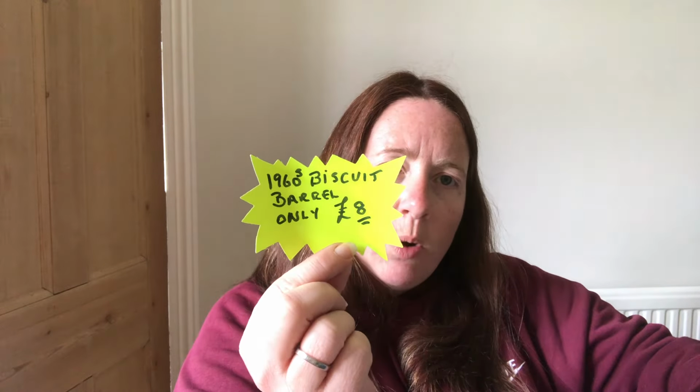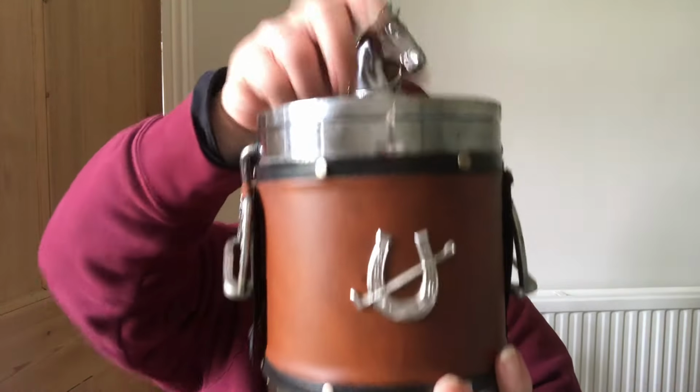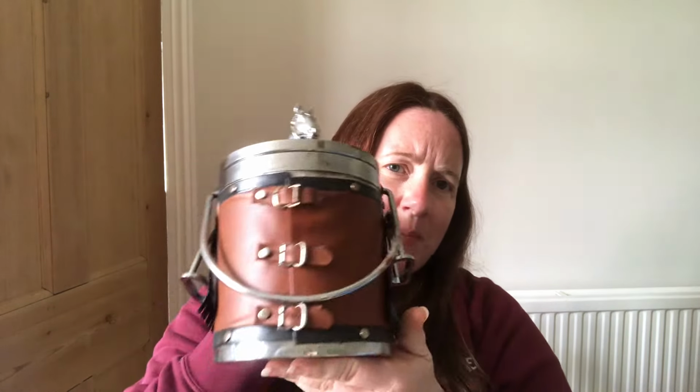1960s biscuit barrel, only £8. There it is. That is that. I would have said though, this plastic inside, that is an ice bucket. Yeah, because that comes out. It's not a biscuit barrel, is it? It's not coming out all the way. But I'd say that's an ice bucket.